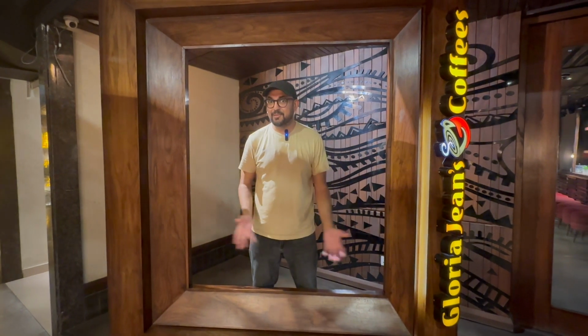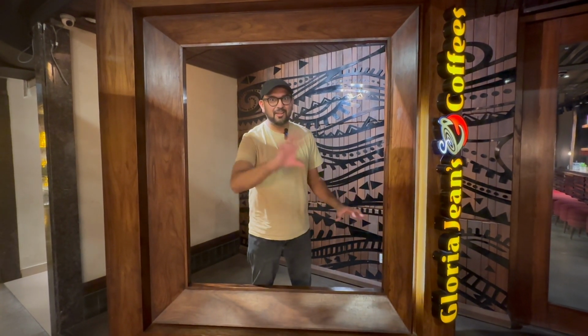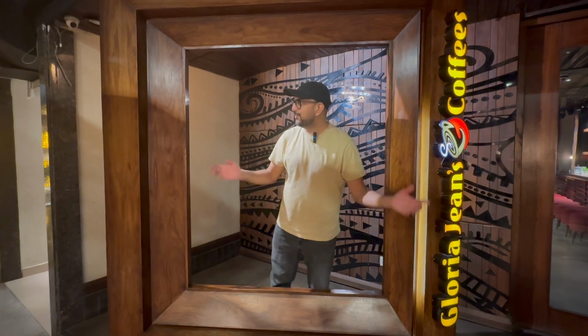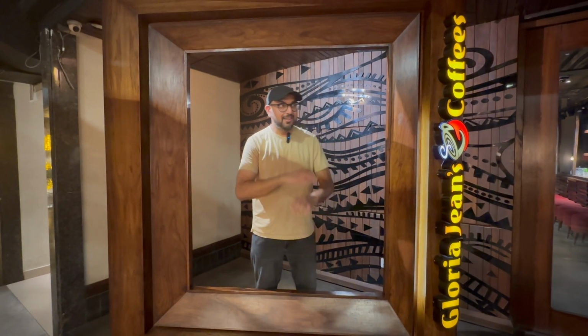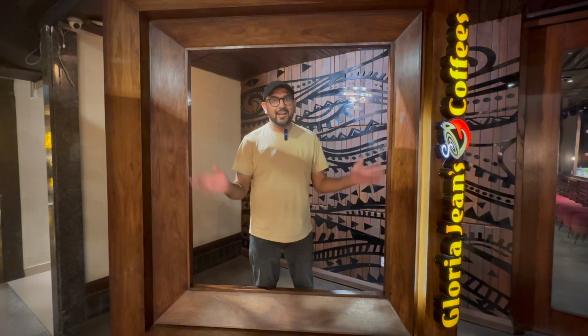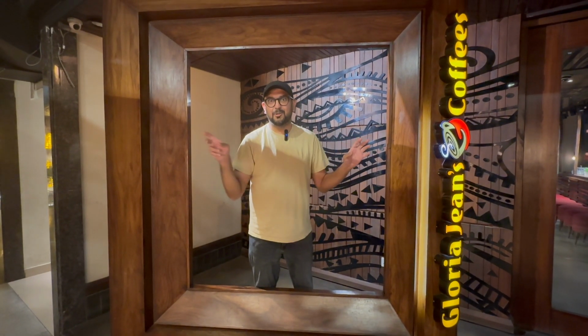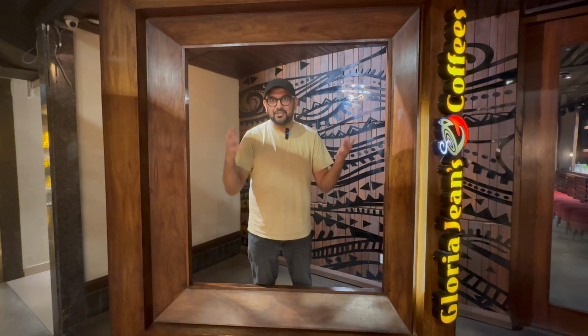I'm inside of a picture frame. Doesn't it feel like, if you have seen any of the Harry Potter movies, you know how in the Hogwarts castle they have these paintings on a wall and the paintings are talking? I feel like I'm in one of those paintings, but I'm not in a fantasy fairyland movie or in no magical school for wizards and witches.